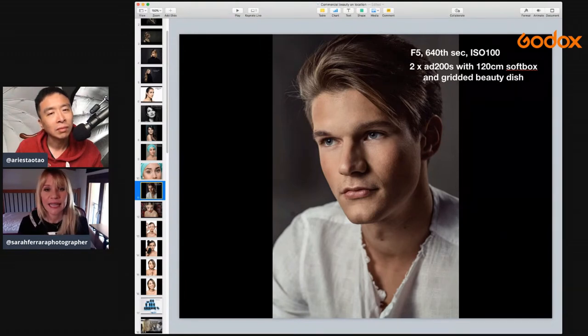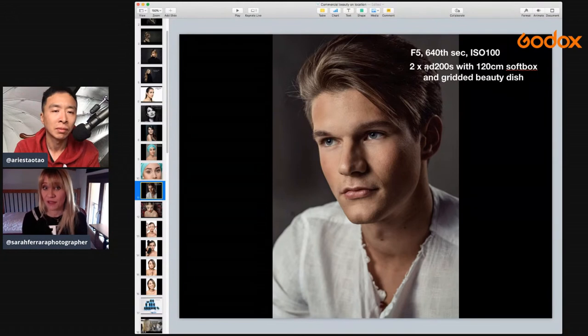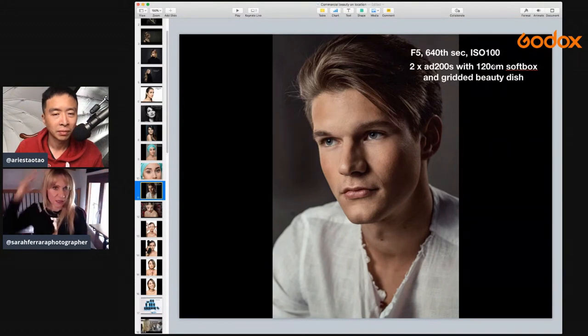My settings here were, I didn't want it to be quite so silky and melting away, so I'm at f5 now instead of f2, 640th of a second, ISO 100. I can tell that I've got a little bit of overhead light here. So I'm using two AD200s, a gridded beauty dish at the front and a 120 centimeter softbox providing that light that's just falling and hitting his hair.